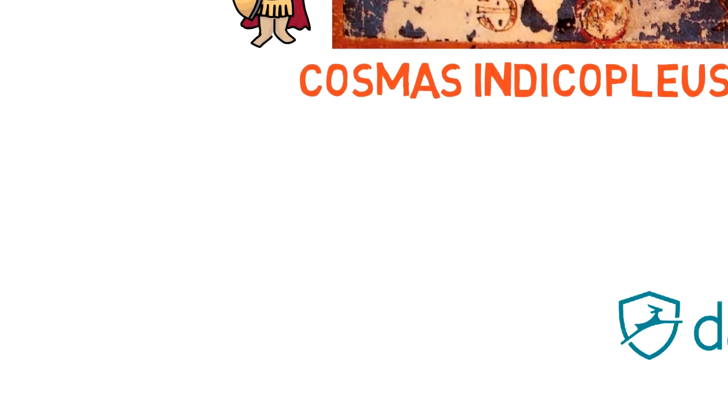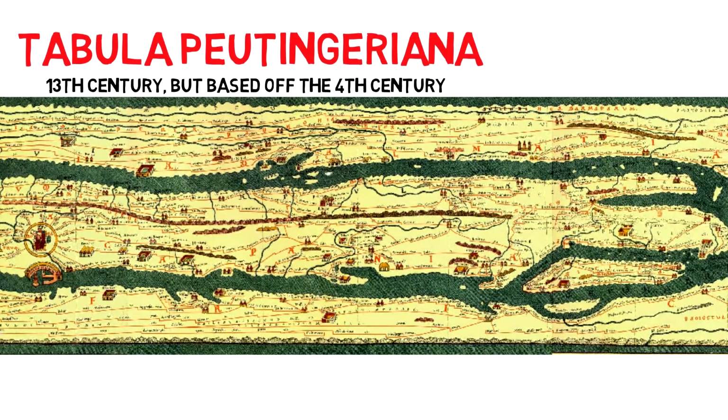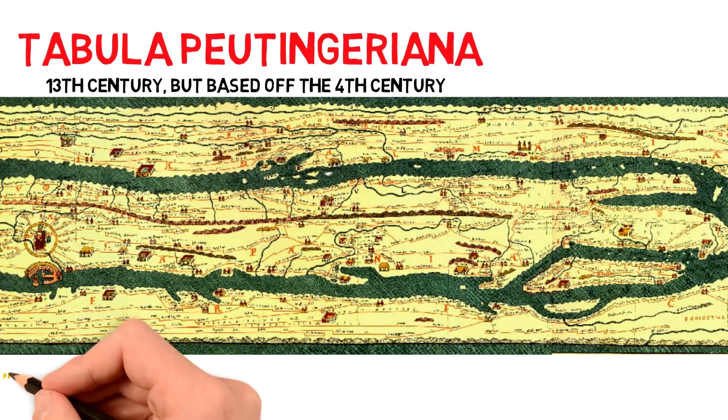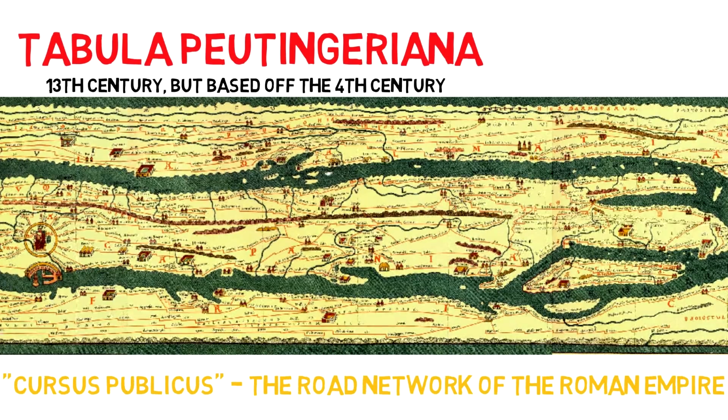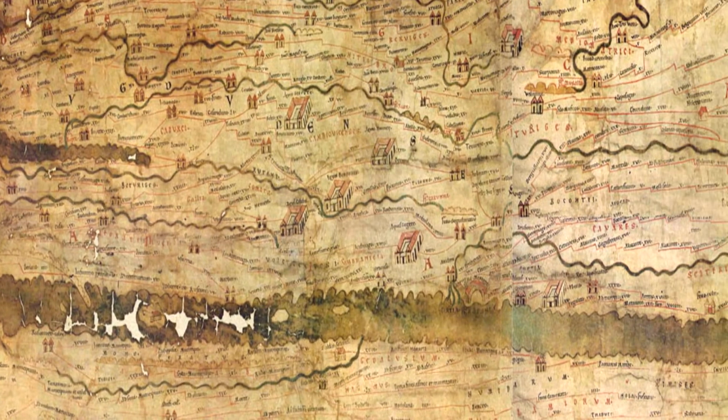Moving forward about 700 years, the Tabula Peutingeriana. This map is from the 13th century, but some say it's based off a Roman Empire map from the 4th century. And in fact, it is an ancient Roman road map, showing the layout of the Cursus Publicus, the road network of the Roman Empire. The map is gigantic, and so it's difficult to find high-resolution images of all of it. I came across one online, but it's so big that you have to split it into 11 segments in order to fit it onto your screen one by one.